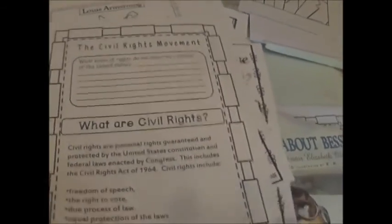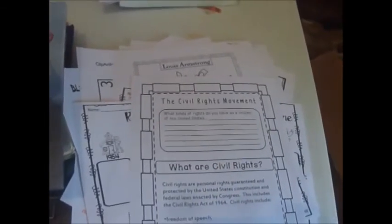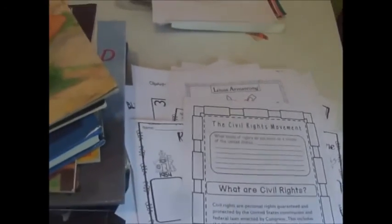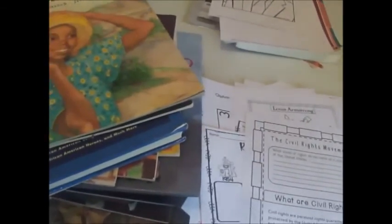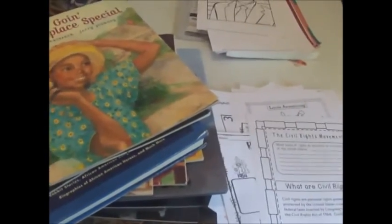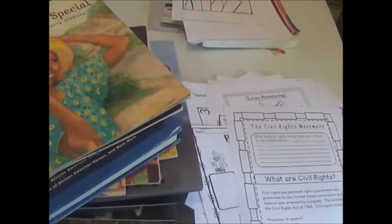But hopefully this gives you some sort of idea and direction on how to pull together some things in a piecemeal method, because really this is the best way to go. And like I said, if you don't own these books, go to the library. If you don't own the DVDs, go to the library and check some things out.